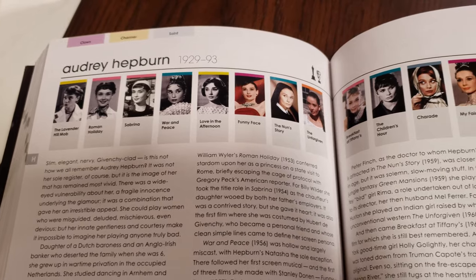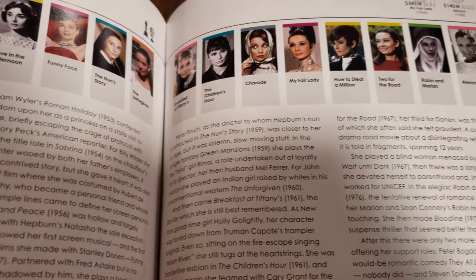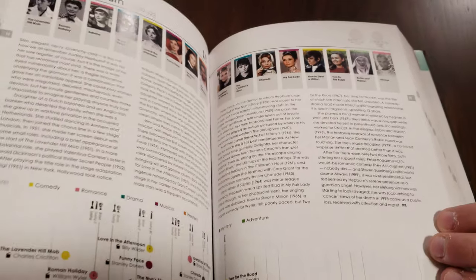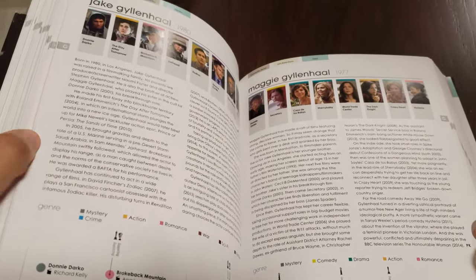Love in the Afternoon. Mm-hmm. Funny Face. Breakfast at Tiffany's. My Fair Lady. How to Steal a Million. Sabrina is supposed to be a really good one. I can't find that to watch, though. Sabrina? Mm-hmm.